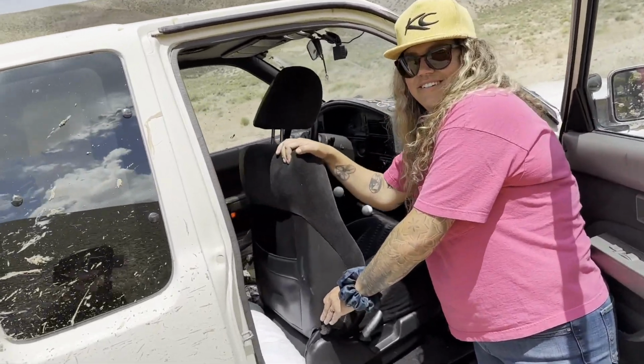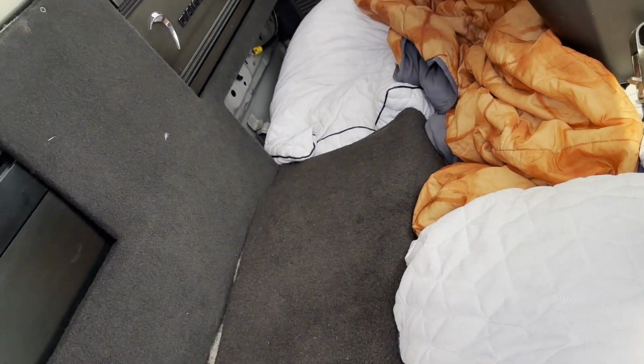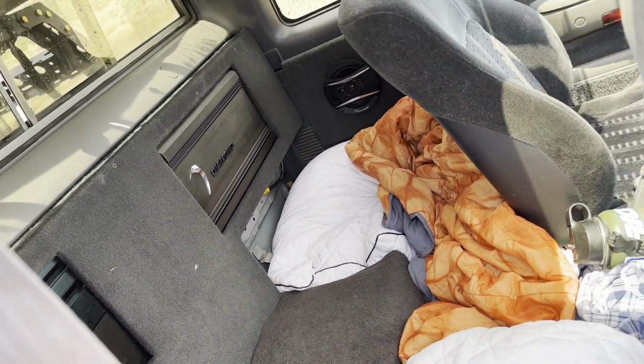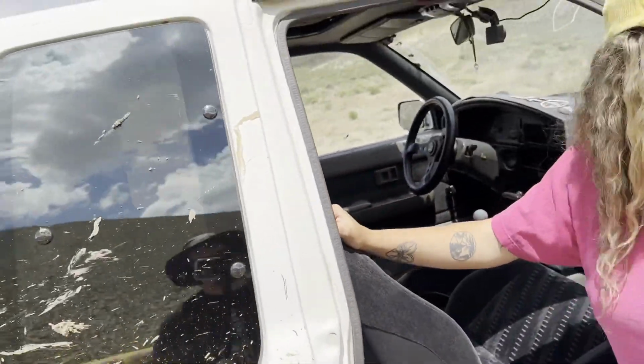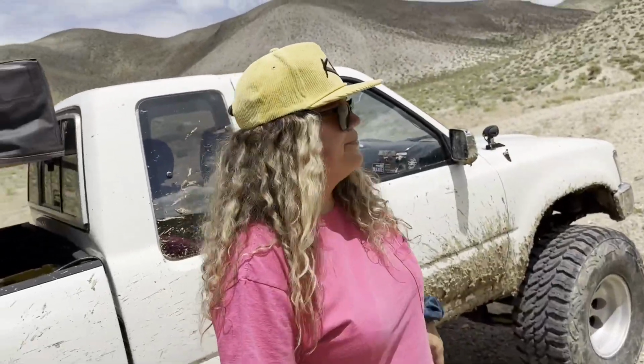And then the back here, there's a custom area for the subs, and then we will be adding a full sub to it, and then cleaning all that up eventually too. We're going to do a little platform back there for the doggos. Make it a little dog spot.